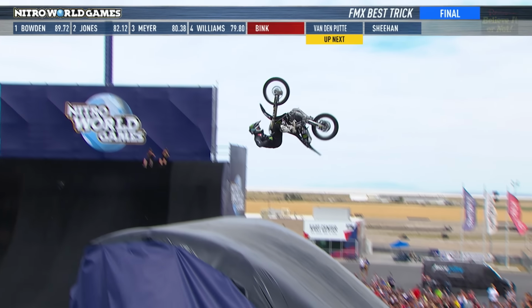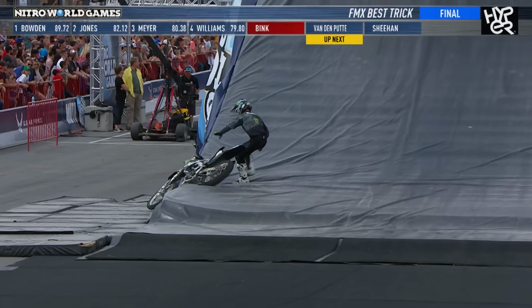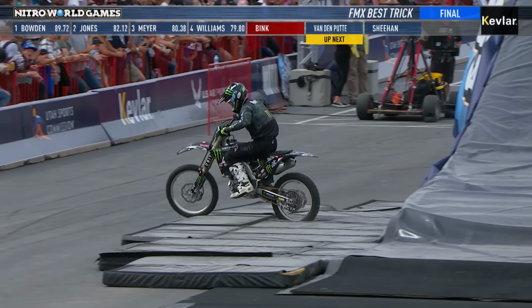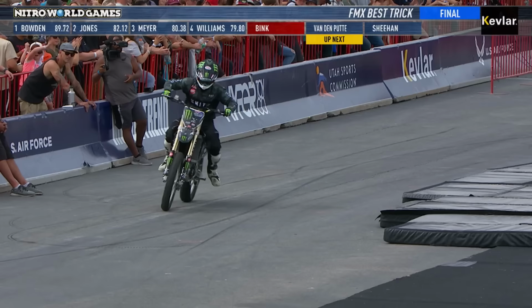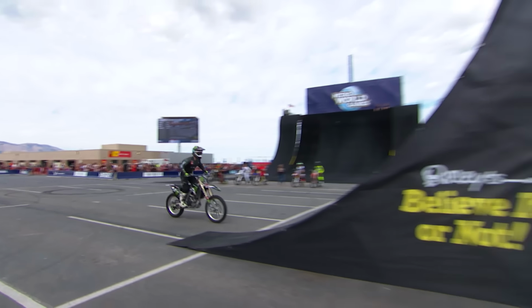Oh no, oh no! Has he got enough rotation? No. See, that was scary, but he gets up from the scary Harry right there. He gets up from that one unscathed. That is the beauty of this ramp. You have that resi, and with the progression of what Nitro Games has done over the years, it allows these guys to do these groundbreaking tricks and get up and walk away from it.